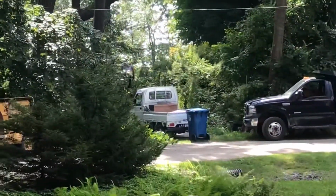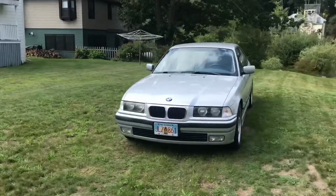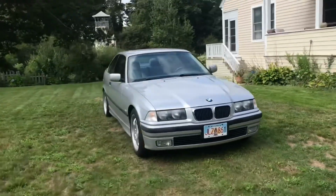They got one of the little imported Japanese trucks over there. That's cool to see here. We got the nice little BMW, straight from Alaska too.